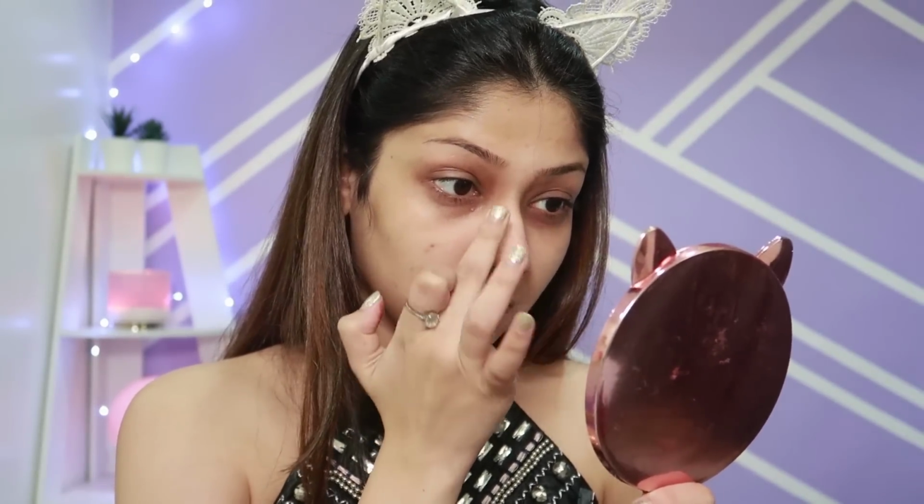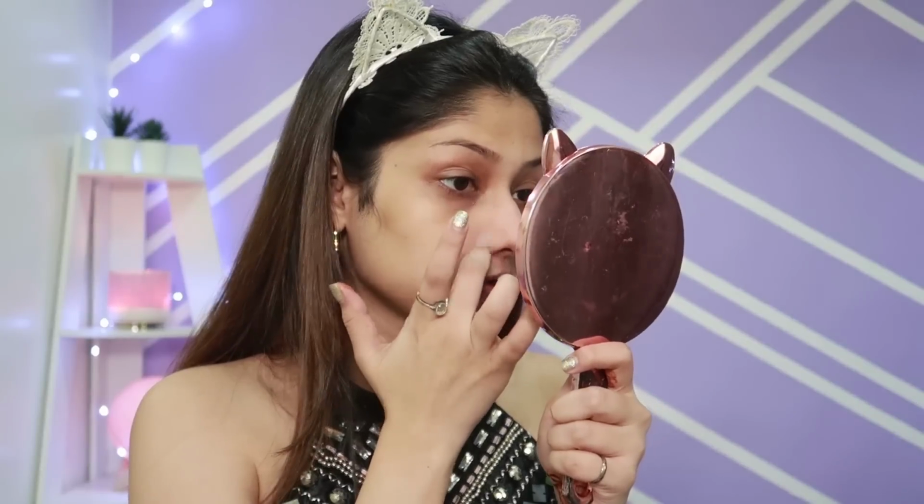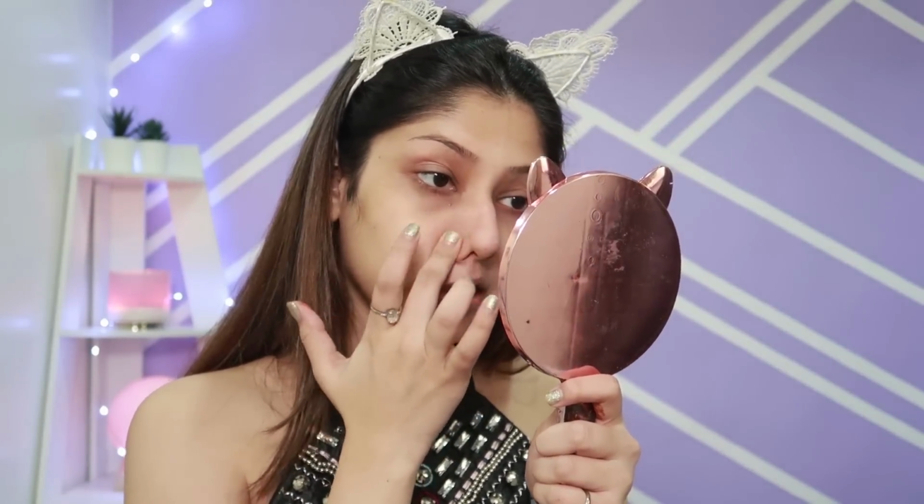I'm not going to use it on my cheeks because, you know, again, I don't want to aggravate anything. I'm going to use this on my nose and on my chin area because of course everybody has texture and pores on their nose. So let's do that. Okay, so you're supposed to like press this product and not drag it. This is very similar to the L'Oreal Base Magique. If you have used that product, you would definitely understand the texture of this product.